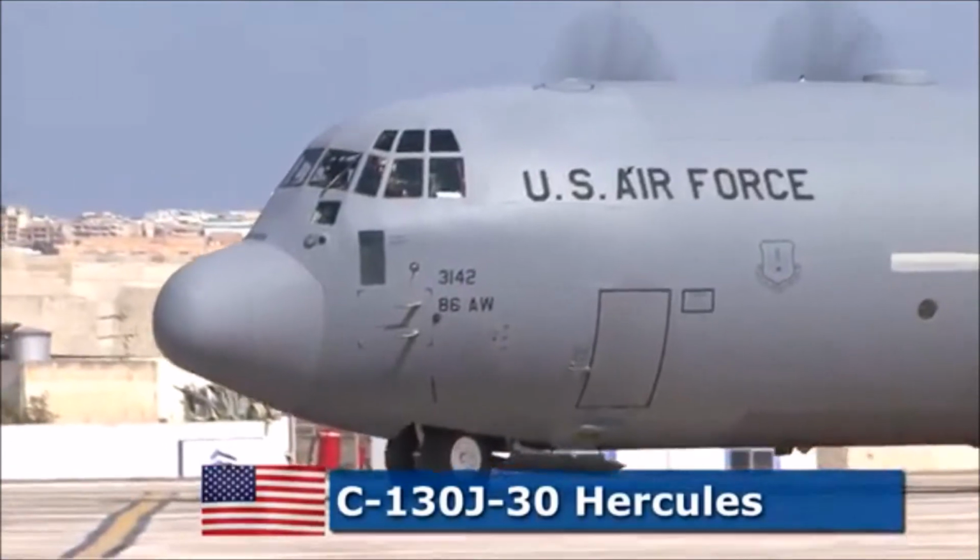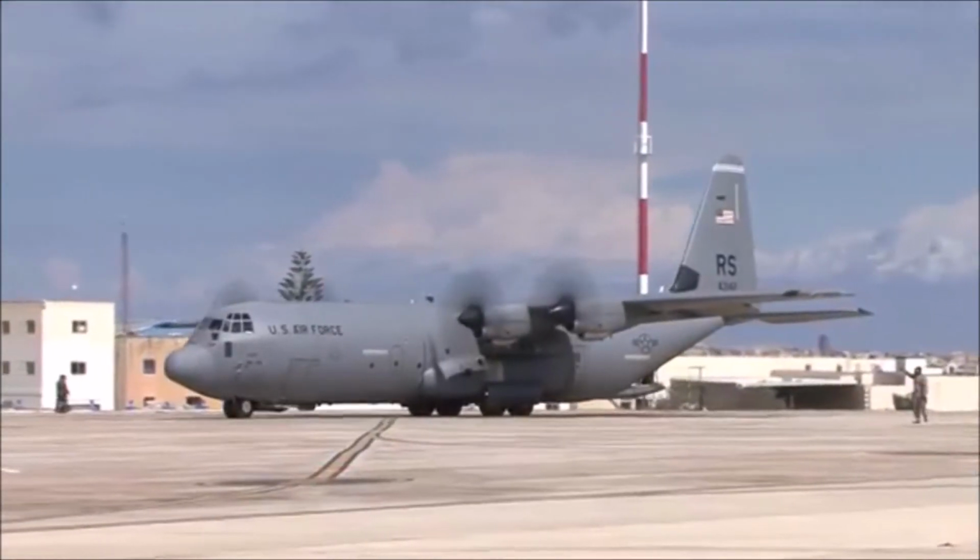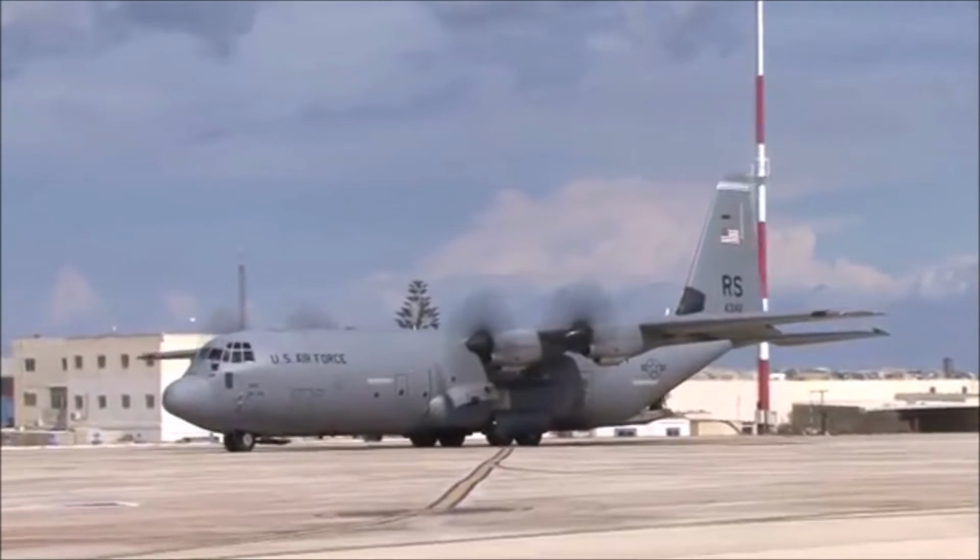After an absence of 3 years, the US Air Force sent the C-130 again, a J model from the 86th Airlift Wing based at Ramstein in Germany.